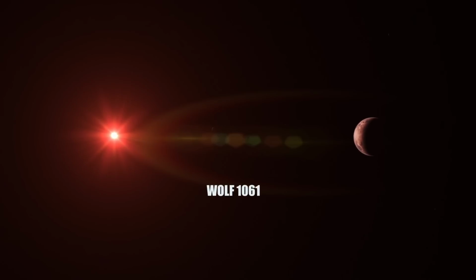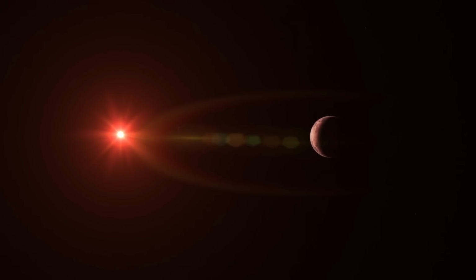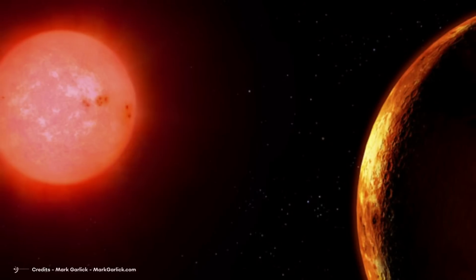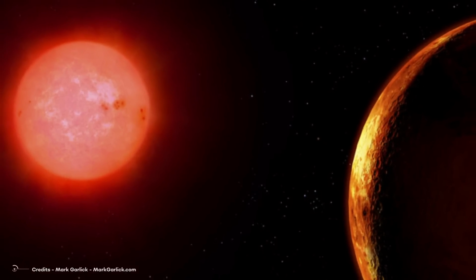Wolf 1061. Here's Wolf 1061. I bet very few of you have heard of this one before. But let's take a deep look at this cool red dwarf star 14 light years away from us. It's not as bright as our sun, but it's got a bunch of planets around it. 3 rocky exoplanets have been discovered, each with its own unique vibe.